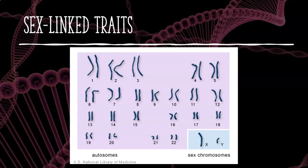So if you have two of the long chromosomes in that pair, and we call the long ones the X chromosome, if you have two X chromosomes, you're a girl. If you have a long chromosome and also a short chromosome, we call that combination XY because the short one is called Y, then you are a boy.